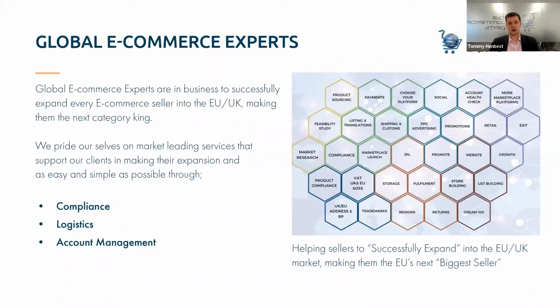And last but not least, we have an account management department also here in the Southampton office. They'll be able to assist with the day-to-day running of your Amazon account if you don't have the time, or search engine optimization, keywords, PPC, all of that Amazon jazz, which I'm sure you're all very clued up on. So that's us in a brief nutshell.